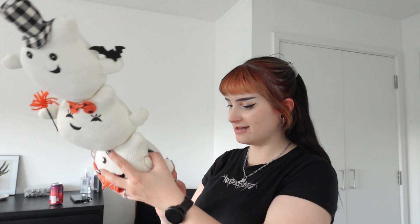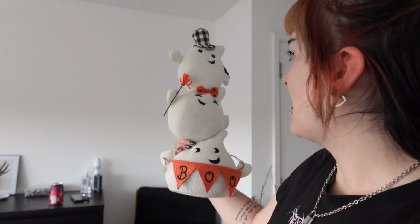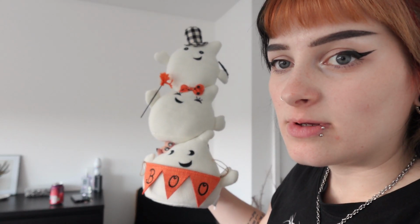But another thing that I have is this really cute ghost stack that I think I got from HomeSense. I'm not gonna know because the label isn't on it anymore, but it doesn't say Next or anything. So I think this was HomeSense last year, and I love this. I think this is gonna be more of a Halloween thing because it's got the boo at the bottom, but I feel like this could also be autumn. It's not in your face. So that's gonna be a maybe, I think, this one.